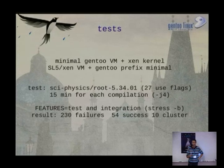Just to tell you how big things can be, it can be quite big. I installed just this package called root, which is a high energy physics package, which has a huge load of dependencies. We have 27 USE flags. So if you want to really test every USE flag, you get up to 2 to the 27 combinations. Obviously, some combinations are not possible, so it's not completely these numbers. On a four core machine, it usually takes 15 minutes. So I just do some quick tests, the unit tests, and then some integration tests. There's a benchmark suite associated with root. And so I got a bunch of failures and some successes. It's a little bit tricky because you have to install the binary system first, remove them, install them again. So the jobs can be pretty long.